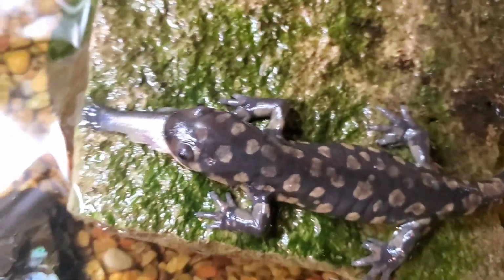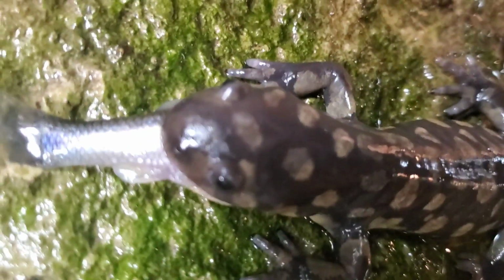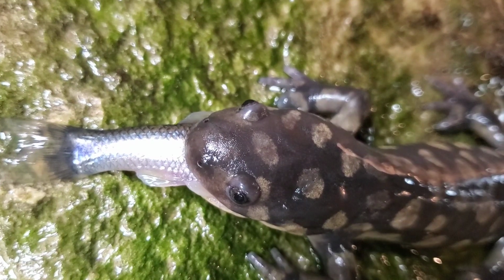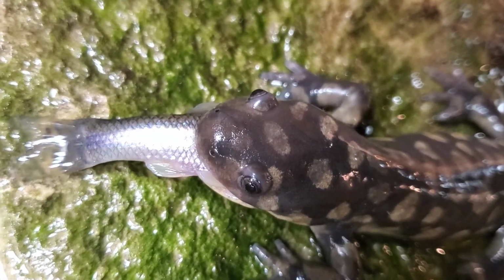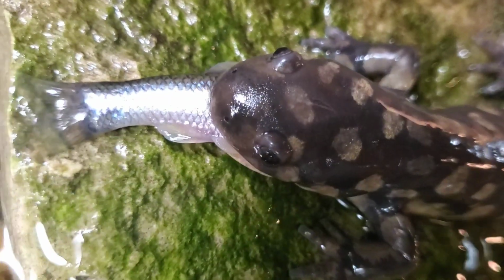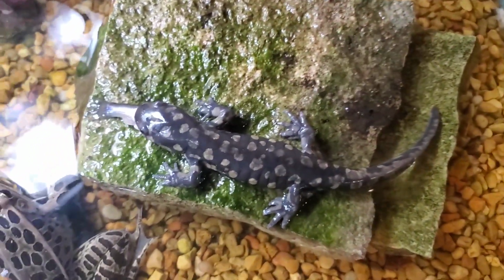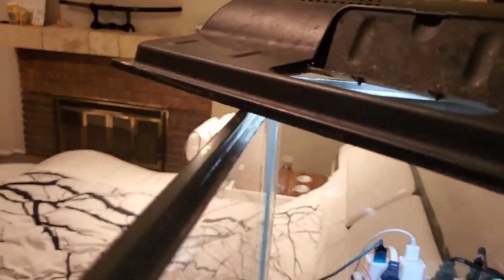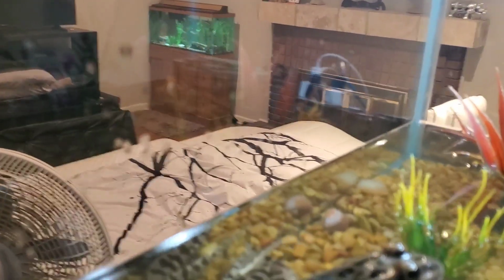So I read about salamanders today, and they said that they breathe through their skin. Which confuses me, because if you look close here, it definitely has nostrils. And it looks to me like he breathes through his face, like a normal creature. So I don't know. Let's see if we can get a bit more of a crazy angle here.